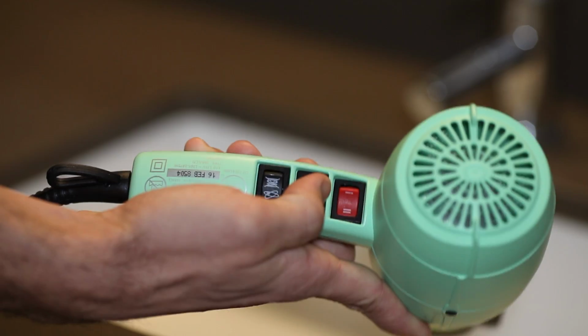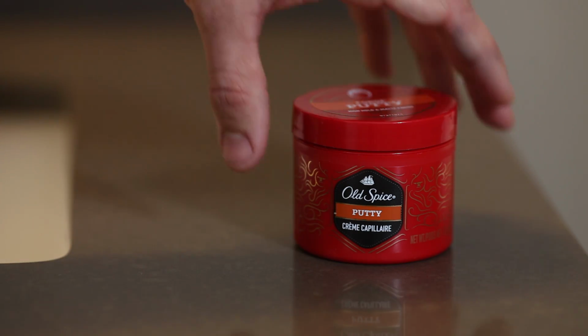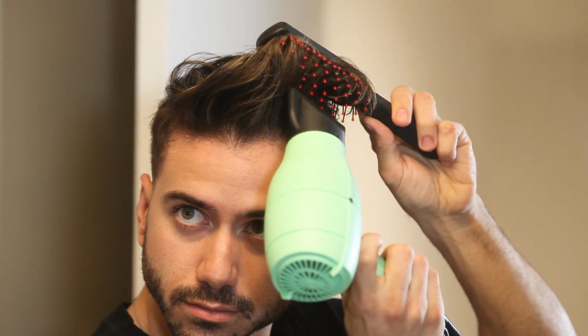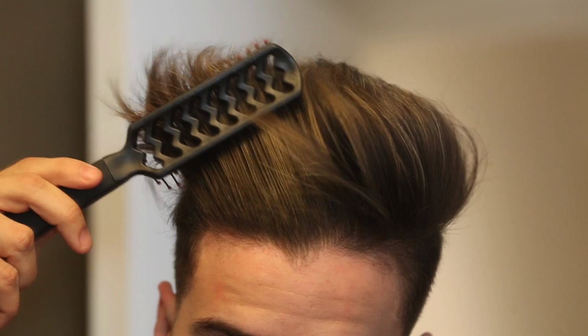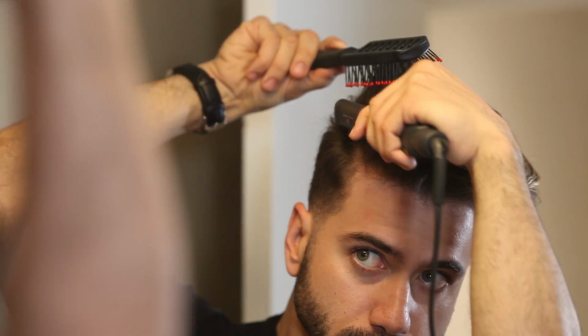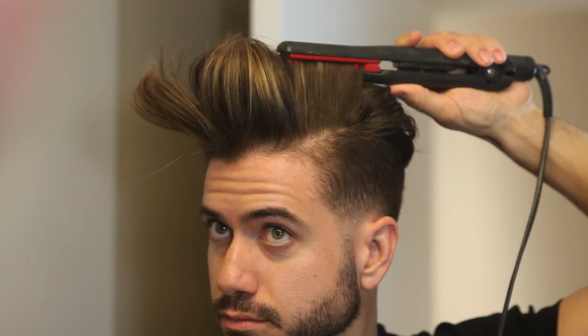For this last hairstyle, we're gonna need the blow dryer, the vented brush, and some Old Spice Putty. This one is very similar to the first messy hairstyle we did, but without the messy part. Once you start blow drying and getting rid of all of the waves, you want to make sure you get rid of all of them while adding some volume. Brush your hair straight back and upwards to get the volume, and then straighten your hair. You can either add some styling product, or if your hair is still a little bit wavy, what I recommend is just grab the straightener and get rid of some of those waves up front by the fringe to make it look like you have really straight hair.